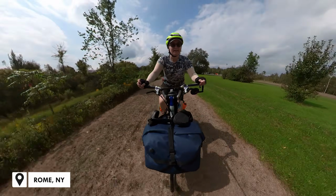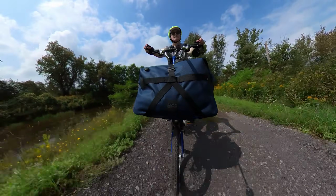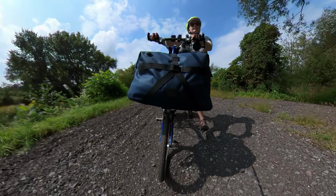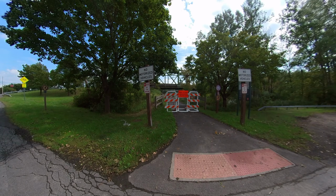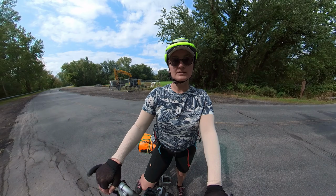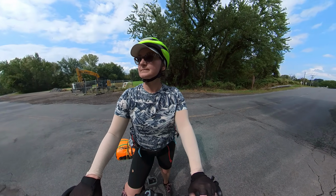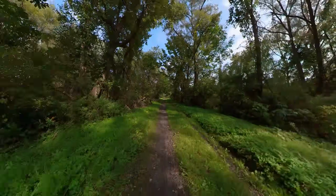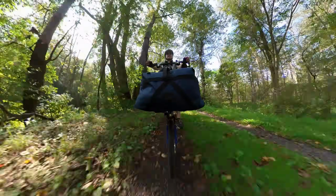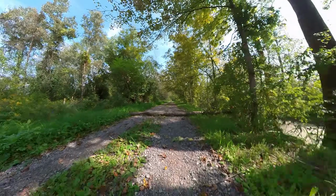On approach to Rome, I got a bit lost, and I'm not entirely sure if the path I followed was the actual trail. I found that trail markings here were less than ideal. Exiting the city was slightly confusing as well, with "Trail closed, use detour" signs on both sides of the trail. But nothing a bit of meandering couldn't solve, and a short while later, I was back on the trail, riding through a heavily wooded area towards my amazing Warmshowers host in Whitesboro.